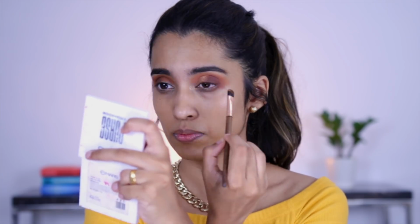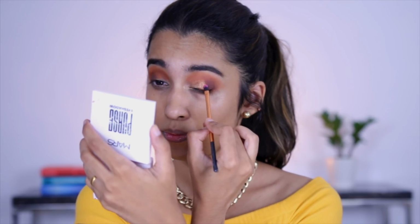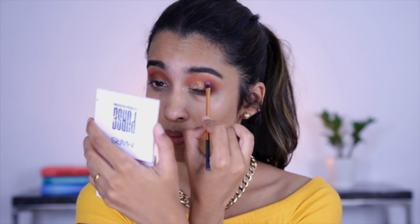And now moving on to the shimmer shade, which is my favorite from this palette. I'm going to be taking this golden shade from the Mass Cosmetics palette. So this is what the shimmer shade in the Mass Cosmetics palette looks like.